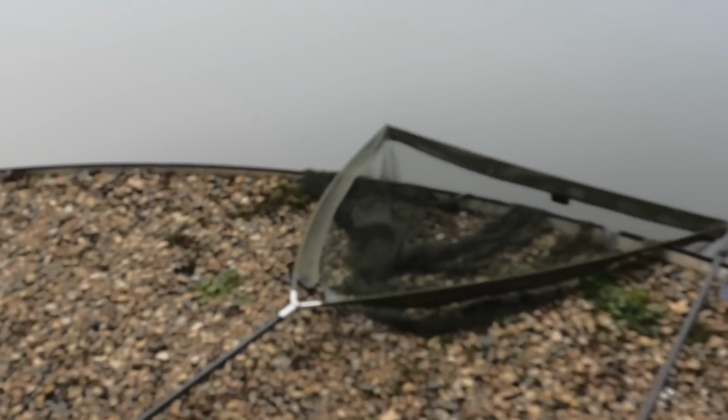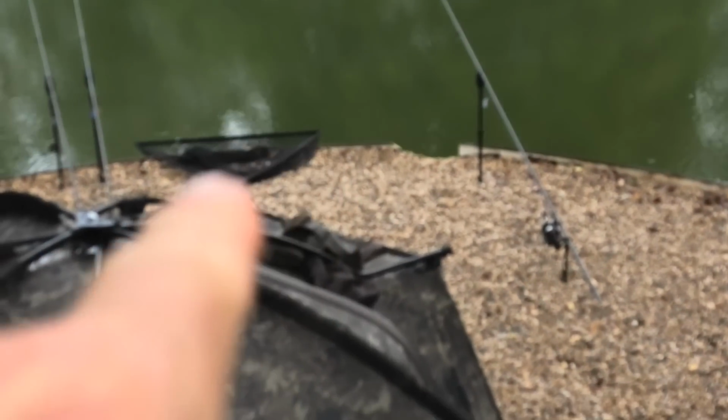I bought 4 nets with me, so I've got a net on the bank and then a net in the boat. And we're the same over here. And James Rod's one's just crashed over there, you can see the ripples coming in. Got a net there and a net in the boat.